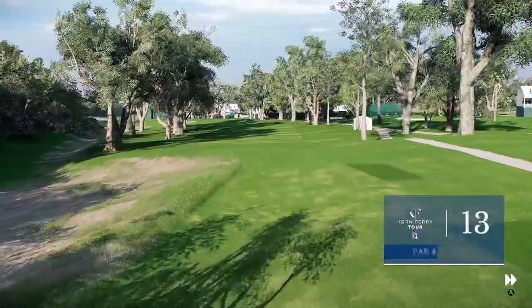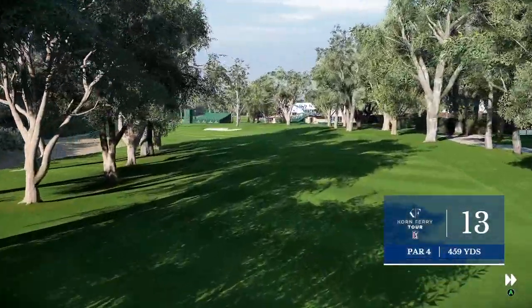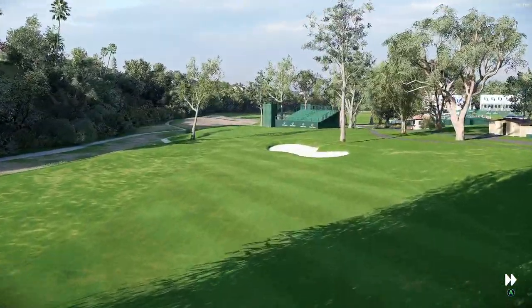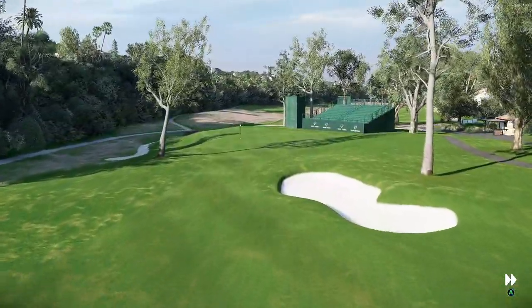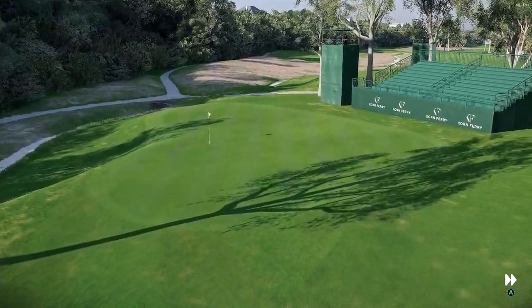13th at 459 yards, where the 12th bent left to right, Number 13 goes the other way, trying to make you utilize all the shots in your arsenal. That's the mark of a really good design. This one, again, featuring a narrow landing zone leading up to a smallish, heart-shaped green.